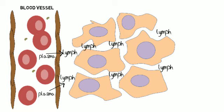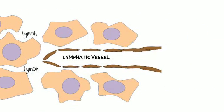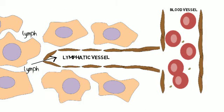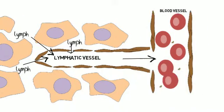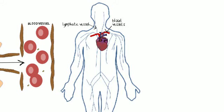Since much of the lymph comes from blood vessels, the body has developed channels, called lymphatic vessels, that deliver lymph back to the blood. The lymphatic system is like a system of gutters that direct fluid back to the main reservoir. Lymphatic vessels form a complex network, converging onto blood vessels near the heart, where they empty lymph into the blood.